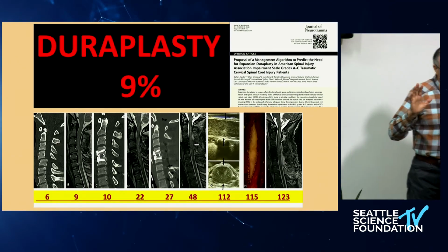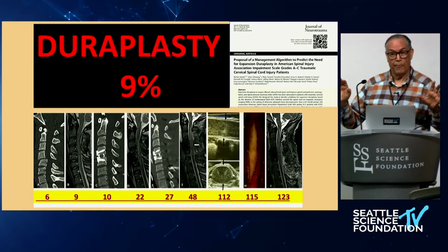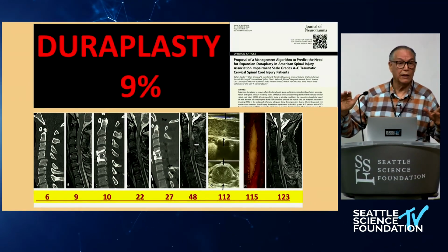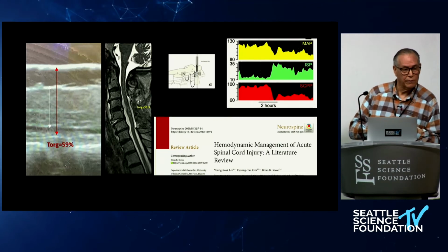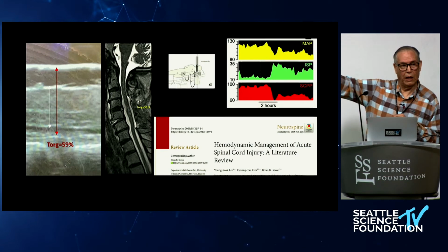So it is tough. If you really want to make sure that your spinal cord is decompressed, it's tough. You have to. Now, why is it so important to have it? Because this is John and Amanda.